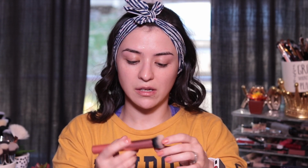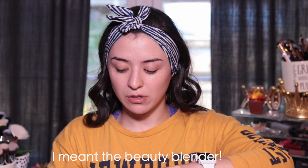And what I'm actually gonna do is go in with my Real Techniques foundation expert face brush, which has been my favorite brush to apply foundation. Recently, I have been using the foundation a little more. I feel my skin is a little more hydrated and not as dry, but it does take a lot to get that full coverage look. So I'm just gonna apply the first layer with the brush, and then I'll go in lightly with the beauty blender.